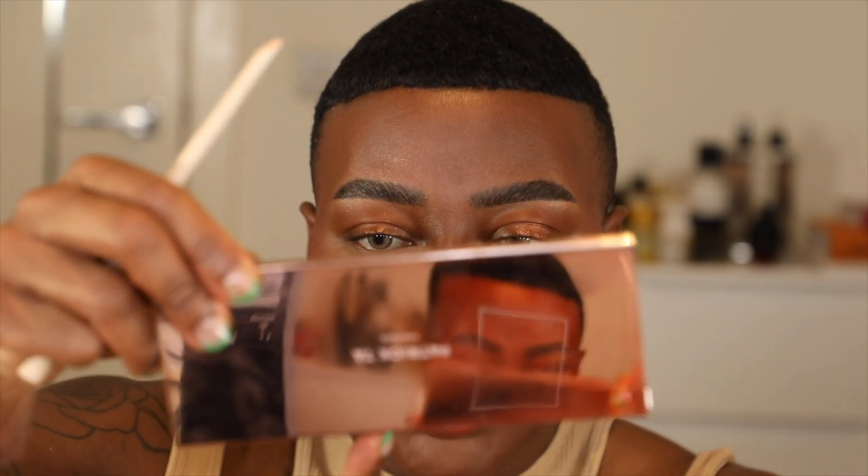Is it? I'm getting confused. No, it's not, is it? Wait. Oh, I'm so confused. Wait. I think the pink one's called, get out the blusher palette, who cares? I'm gonna use the brown one because child ain't got time to be remembering any names. Okay, let's go in with this color.